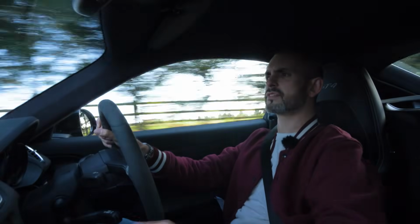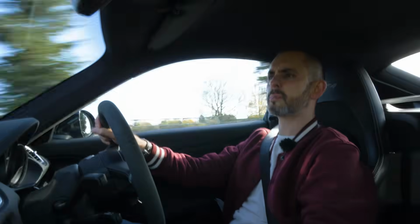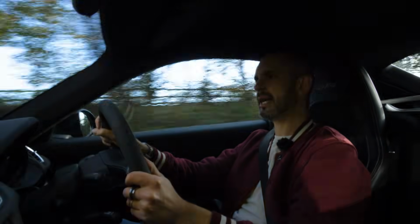Now you've got a couple of stability options. It's got the Porsche Stability Management, PSM.